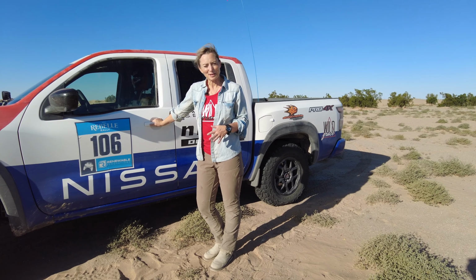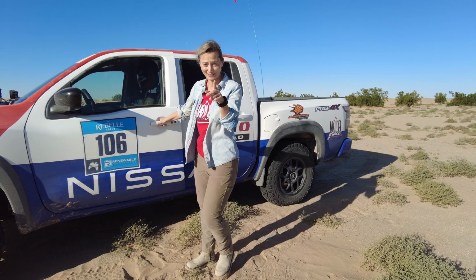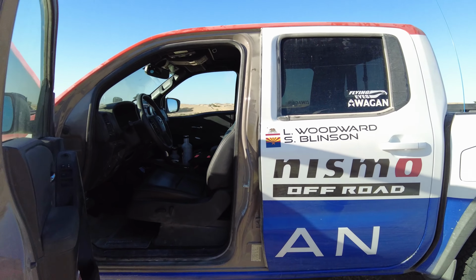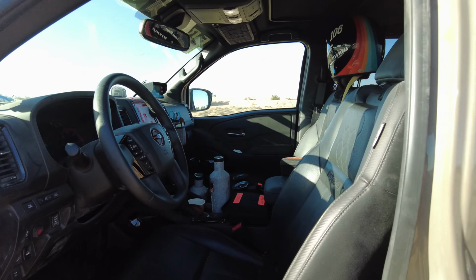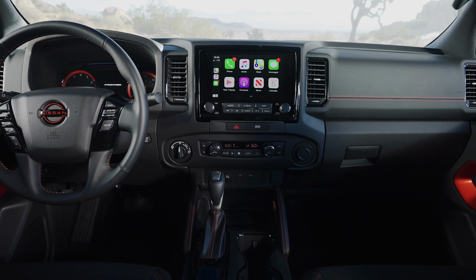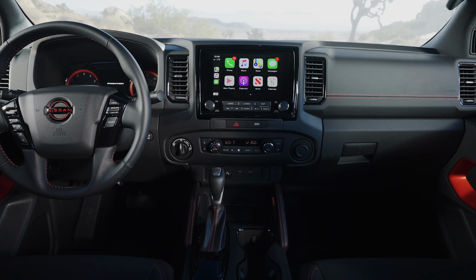So let's take a sneak peek inside, because it has really changed in here a lot too. The interior of the Frontier got a complete overhaul, and mercy me, thank goodness. It was so dated. My phone screen used to be bigger than the touchscreen.